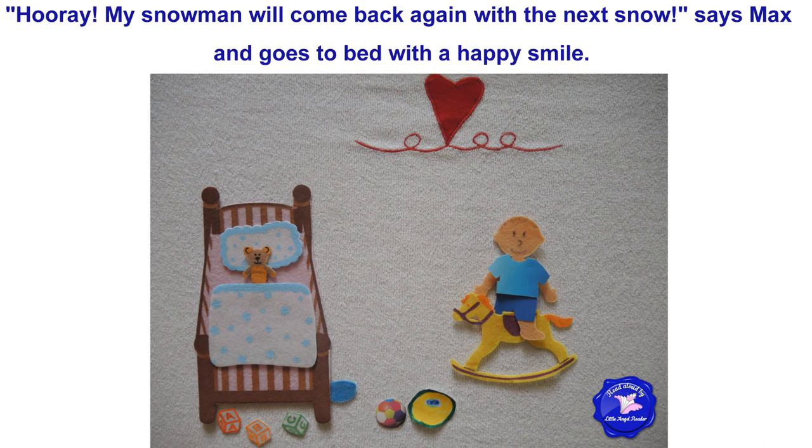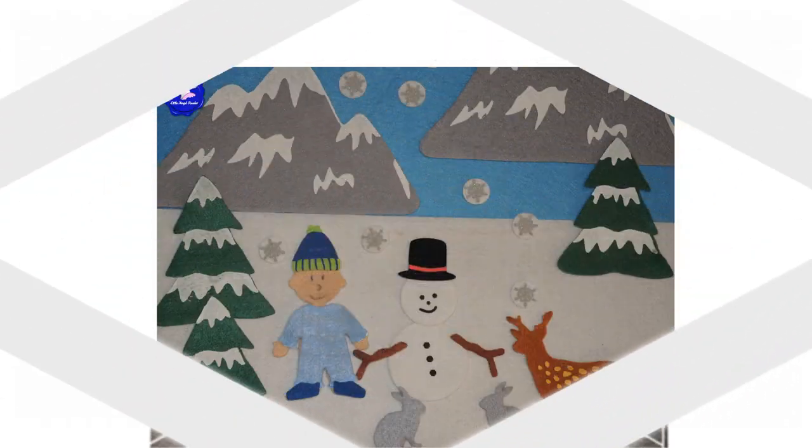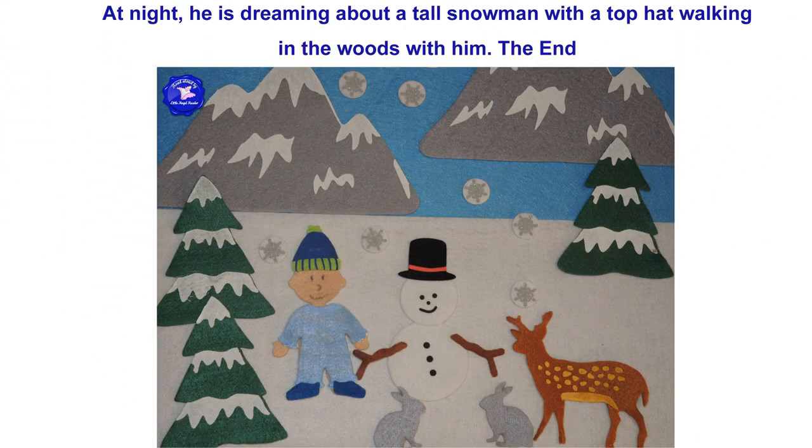"Hooray! My snowman will come back again with the next snow," says Max and goes to bed with a happy smile. At night, he's dreaming about a tall snowman with a top hat walking in the woods with him. The end.